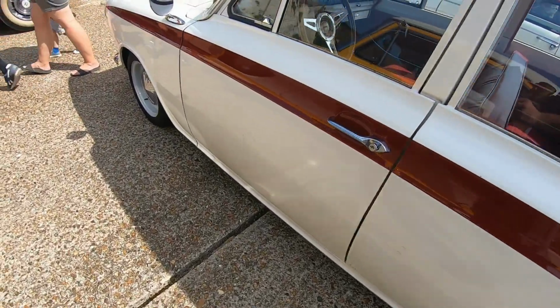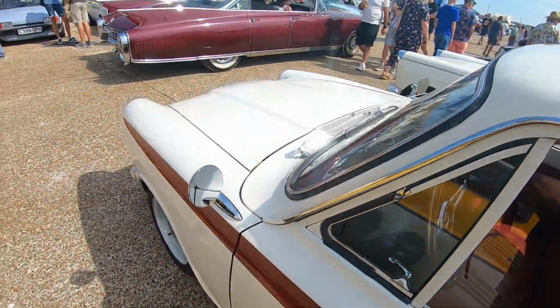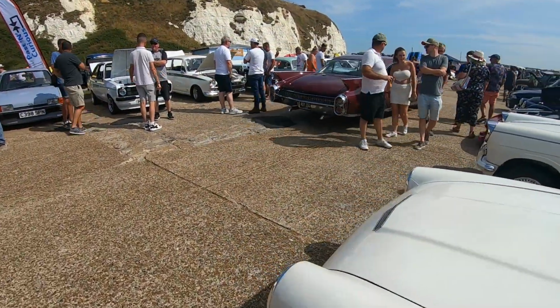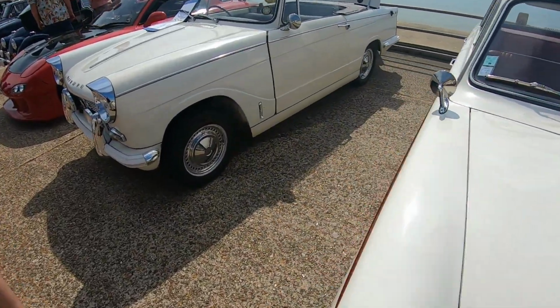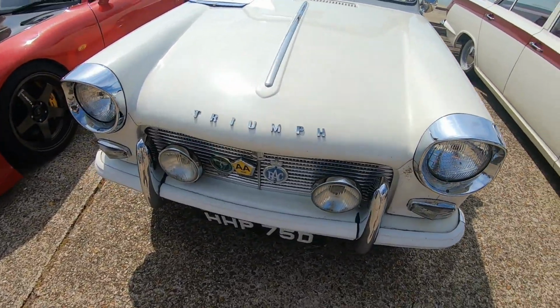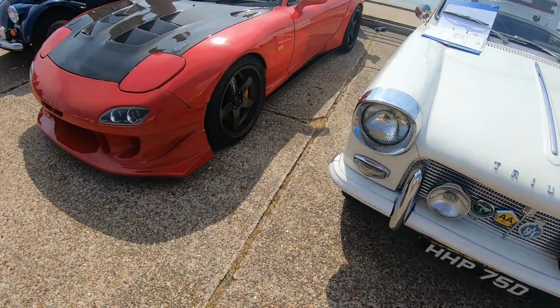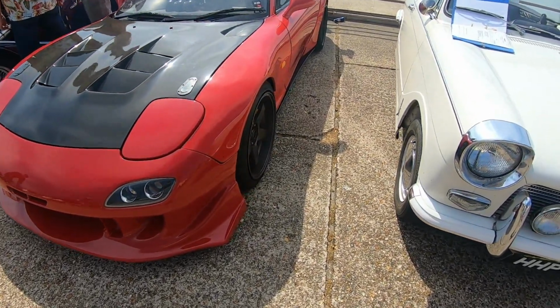It's had some work done, it's obviously been lowered. Left hooker as well. It's different. I don't know what that is, but that's huge. Everyone loves a little Herald. James May. And an RX-7 probably.